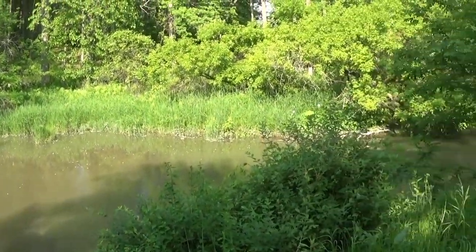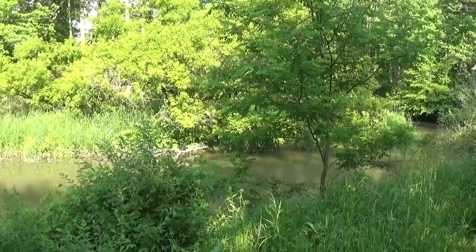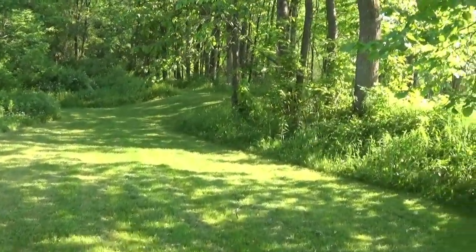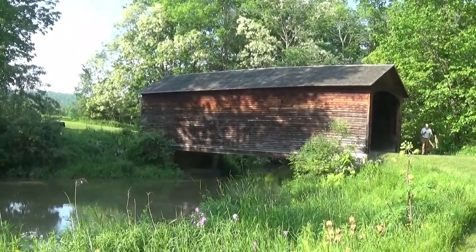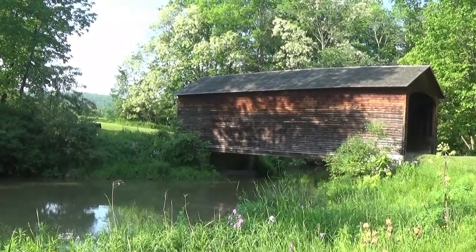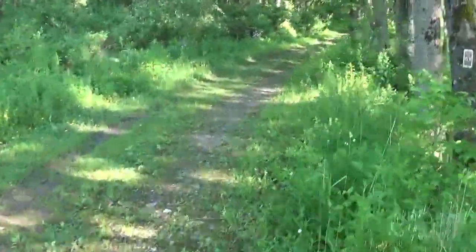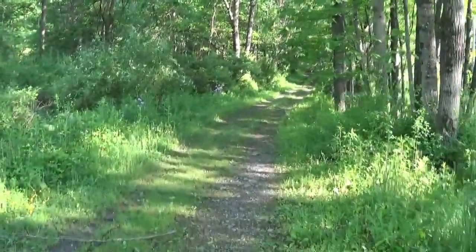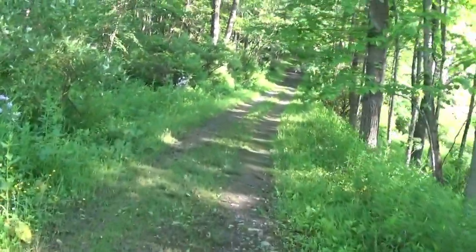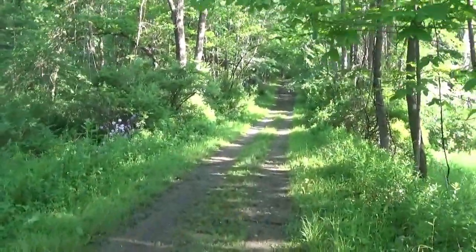Creek's a bit high, understandably. We're just getting a little busy. Let's go see where this journey takes us. Yeah, this is definitely the old road.